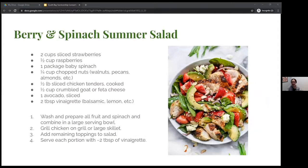This next recipe is for a berry and spinach salad. A lot of times people say salads don't feel very filling, so I like to always incorporate a little bit of protein and a little bit of fat to satiate you and sustain your fullness for a little bit longer. But this combines functional foods and antioxidants. The raspberries, strawberries, and spinach are all really packed with antioxidants. The avocado is an example of a functional food. It contains heart healthy fats, which will promote cardiovascular health, in addition to helping keep you feeling satisfied and full. And then the chicken adds additional protein to help round out the meal.